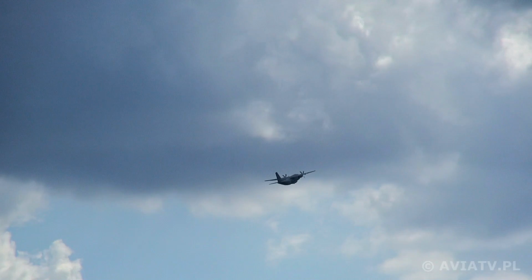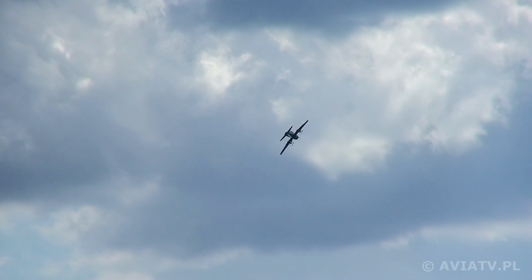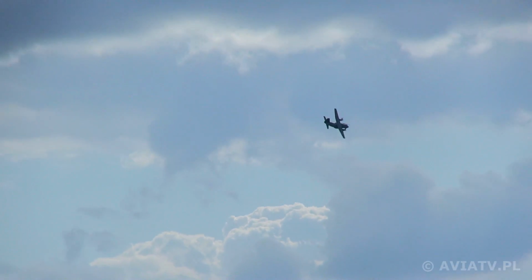The Alenia C-27J Spartan is the only cargo aircraft in the world capable to perform aerobatics like this, and we're also proud for having just been awarded for the second time at the Royal International Tattoo in Fairford in UK.